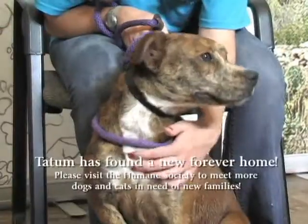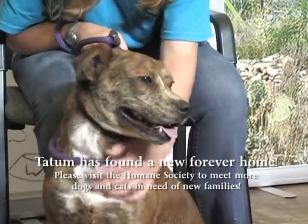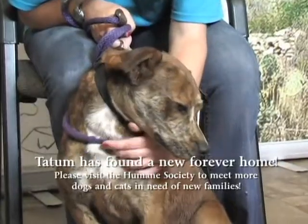This is Tatum. He's a 1-year-old male pit mix. He's very sweet. He loves to give kisses, and he's a little shy at first, but once you get to know him, he's great.